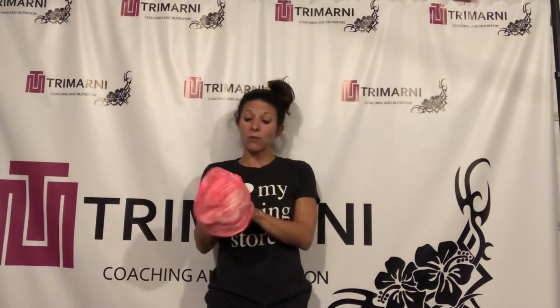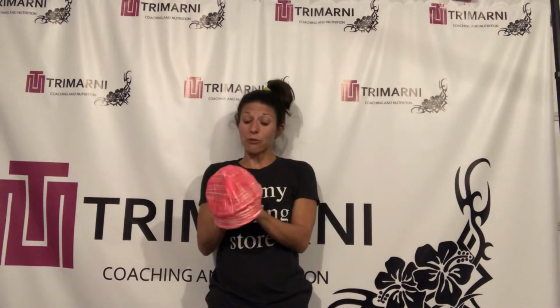Now, as far as a hat goes, I think a hat is a good idea. This one has a little hole for the females or guys with the man buns, long hair, can put it through there, but you lose a lot of heat through your head, so sometimes it can be good to have some kind of skull cap to wear under your helmet.